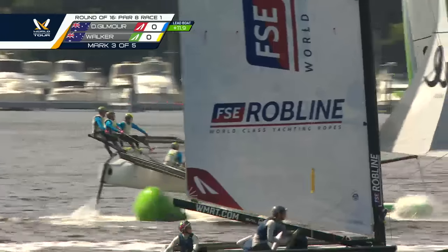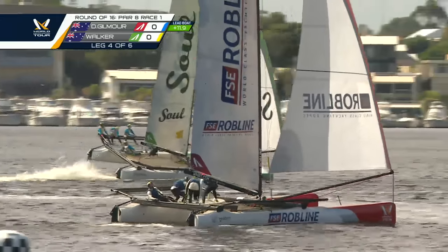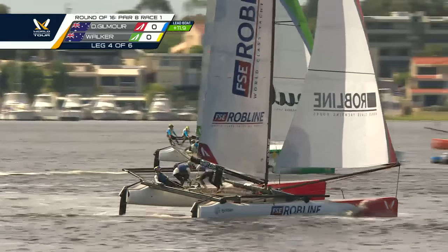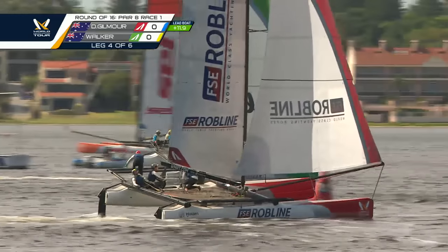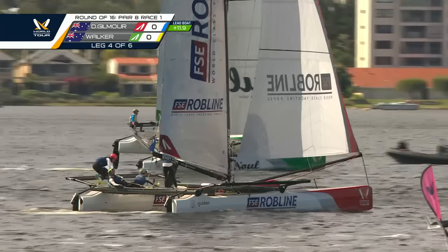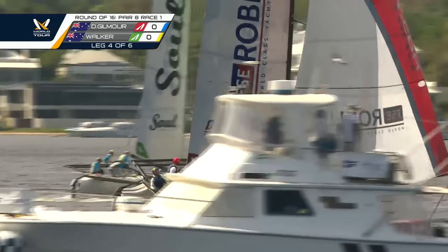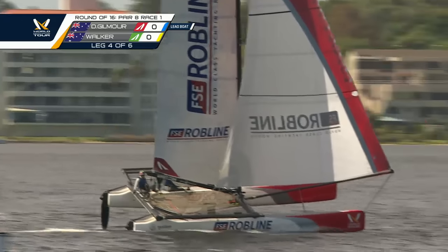And Walker will split, taking the opposite gate. Big puff of breeze for him. Now, Gilmour has jibed to stay with him, but just look at that massive speed gain. I mean, huge edge for Evan Walker as he rounds, picking up the best of that gust. David Gilmour did a really nice job of trying to respond to it, but this will have leveled things up. Gilmour now picking up that same breeze.